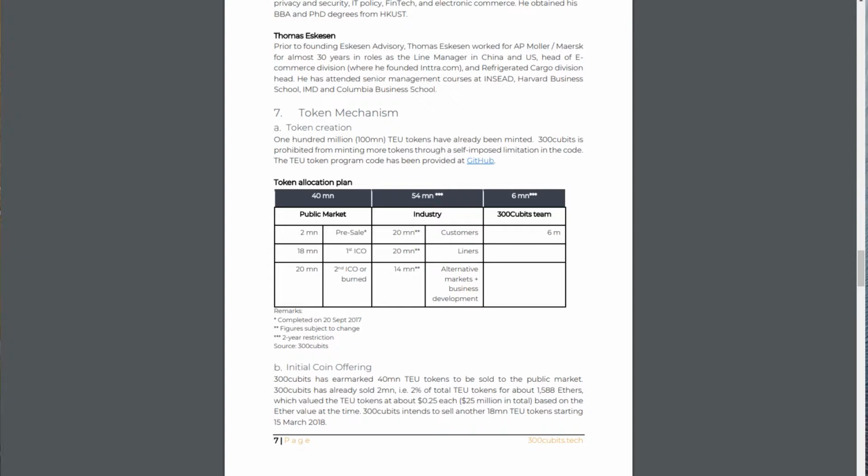Now, 54 million tokens, roughly 54% of these tokens will be going to the industry. That's 20 million to customers, 20 million to liners, and 14 million to alternative markets and business development. Okay, 6 million or 6% of the total amount of tokens will go to the 300 Cubits founders team, essentially as their reward for creating this whole system in the first place and making sure it gets off the ground.